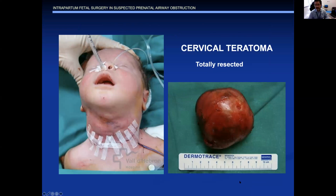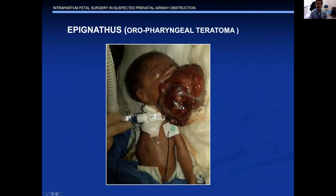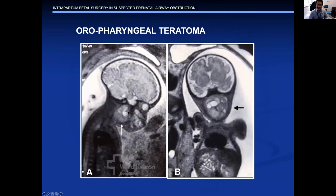That was a mature teratoma. So that's the goal. This is an epignathus. You can see the big magnitude. So we decided not to touch this and went straight to the free area of the neck for a tracheostomy, okay? So this is another case I did in Barcelona.